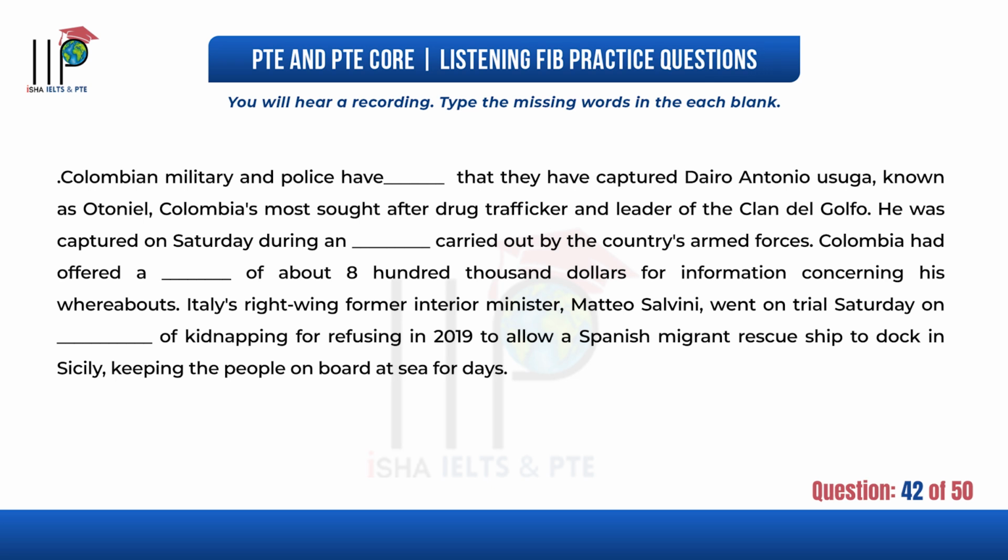Italy's right-wing former Interior Minister Matteo Salvini went on trial Saturday on charges of kidnapping for refusing in 2019 to allow a Spanish migrant rescue ship to dock in Sicily, keeping the people on board at sea for days.